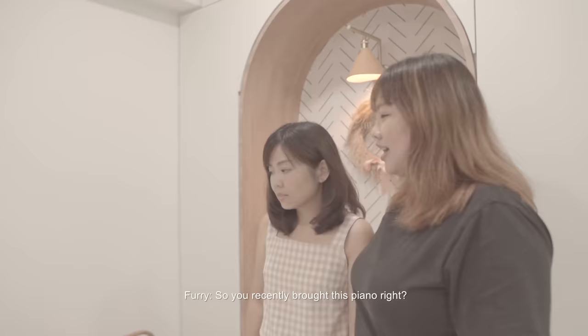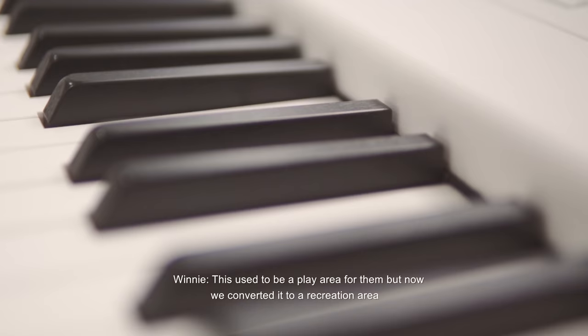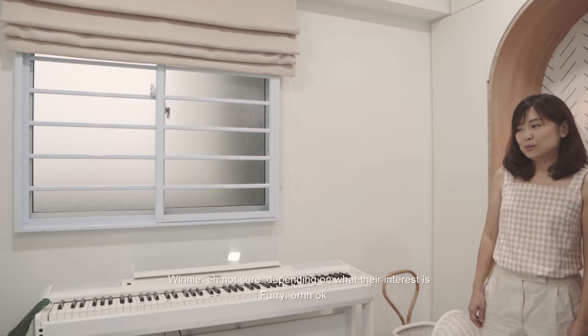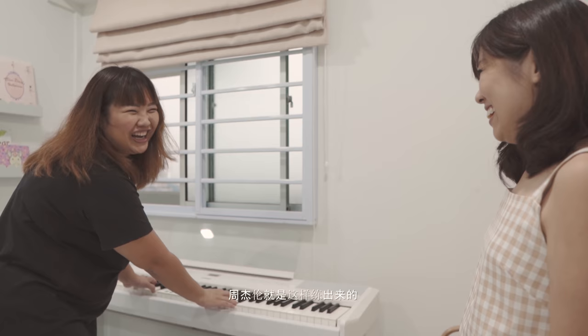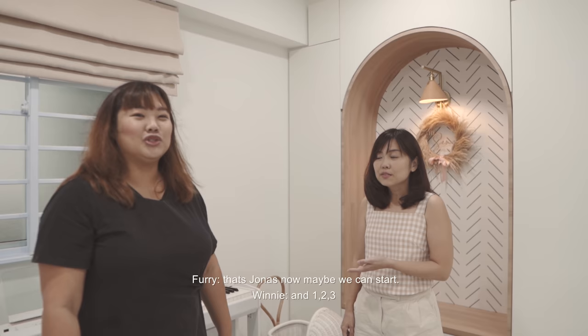Hey, so you recently bought this piano, right? My elder daughter is learning piano. This used to be a play area for them, but now we converted it to a recreation area. So all 3 of them will learn piano? I'm not sure, depending on their interest. It's quite nice if you open the window like that. Our house is quite windy, so you can see the rain, and then you have a feeling to compose. 周杰伦就是这样练出来的. Anyway, what is a good age for kids to learn piano? I think 3 years old. Really? When they start recognizing alphabets like A, B, C, D, E, and maybe 1, 2, 3, then they can start learning.